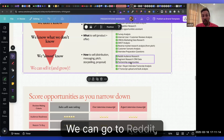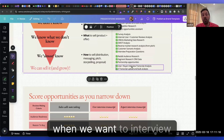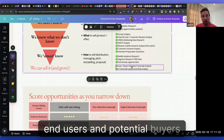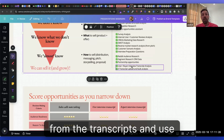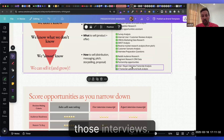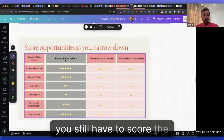We can go to Reddit, we can understand also partnership opportunities, is when we want to interview audience, end users, and potential buyers, and extract and use AI to extract all the information from the transcripts and use AI to find patterns across all those interviews. The point is that you still have to score the opportunities.